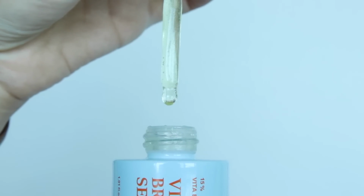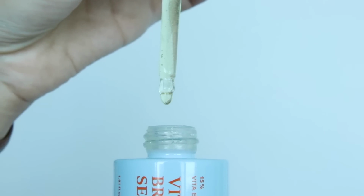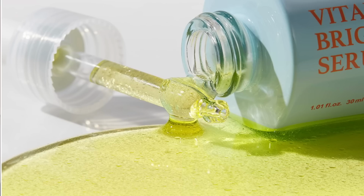And if you take a closer look at the product, this does have little tiny bubbles in it. The encapsulated oil bubbles you see here are actually vitamin E capsules, which is always a good friend to vitamin C to further stabilize and enhance the efficacy of the vitamin C. Because of this, it makes the entire serum feel very nourishing and very moisturizing as well.